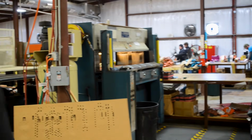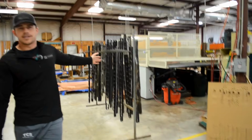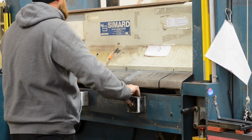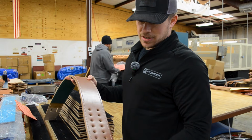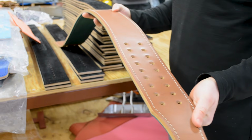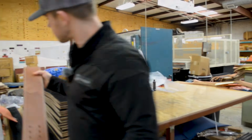So this is one of our presses. We use the press for a few things. Not only do we cut the belts out of a full sheet of leather, but we also use the press to put the holes in the belts. So we have different dies and cut the holes out of the belts to put your lever on. And then we have dies that are also used to punch the holes out for a prong belt. You know, this one's a double prong, pioneer cut, single prong, all the different options that we have.